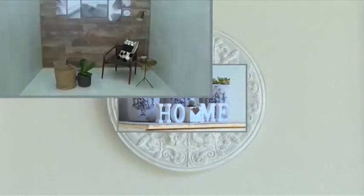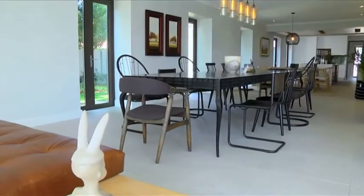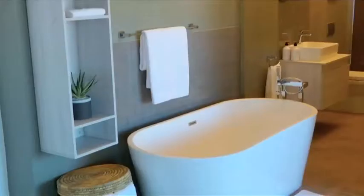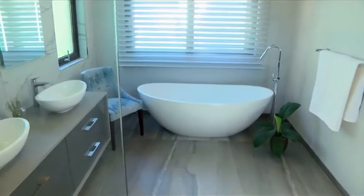Space Living with CTM takes us on a tour of 8 different spaces with 8 talented designers. We take a look at some of the beautiful interiors they've designed and how they go about putting their creative touch to small spaces.